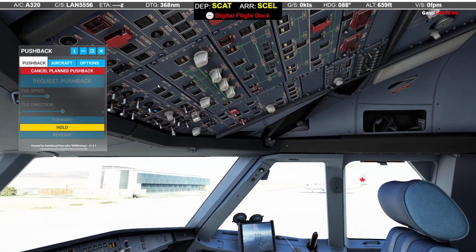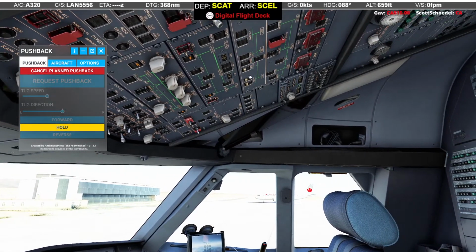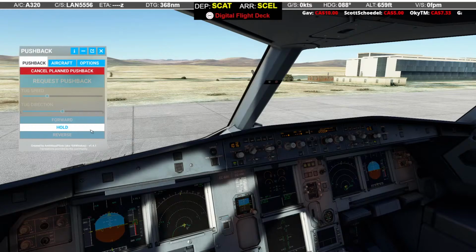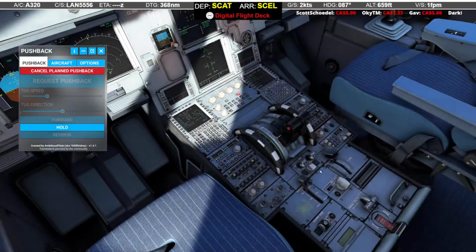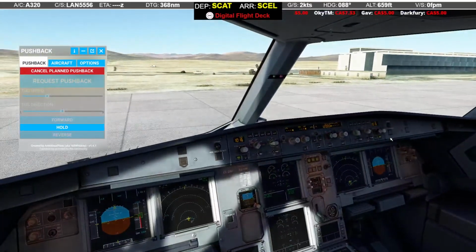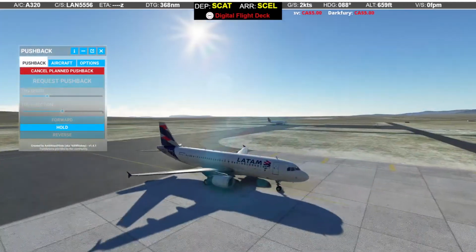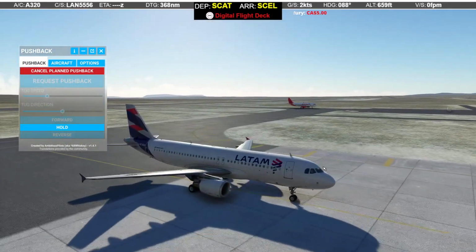Caldera traffic, Air Canada 589er. Beacon is on. Fuel pumps are on. Here we go, pushing back. Ignition selector to start. Starting engine number 2. Not sure why I'm still hearing the ground power unit.